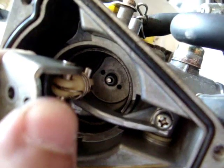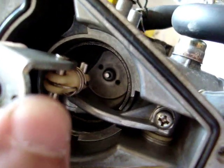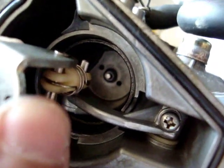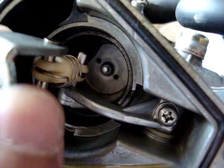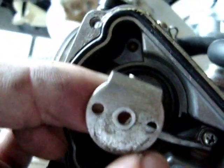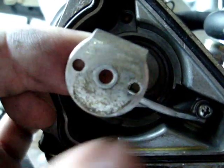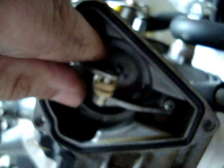Okay, so I got the new main needle in there. There's a little washer, and I wasn't sure which side of the E-clip it was supposed to go on. If it was supposed to be in between the E-clip and the actual carb body, or between this thing, and I think it was supposed to be in this thing, because if you look, there's nothing in the shape of an E-clip in this grime. So I'm thinking that's where it goes. So I'm going to leave it just like that. Do everything in reverse order.